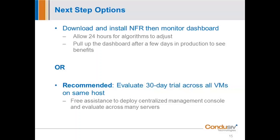You'll get the presentation. You'll get the NFR copy of Velocity Server License. We would love to work with you to expand your trial or test of Velocity across a host or a number of hosts. Install the Velocity Management Console. You'll see so much more data from that, even than you see from the individual console we showed you. So please reach out. Let us work with you. We'd love to do it.